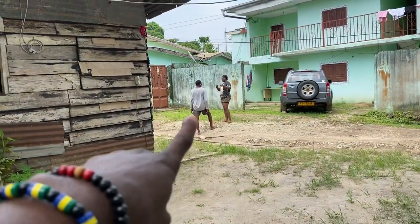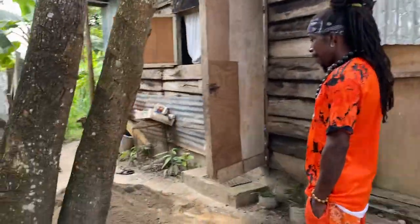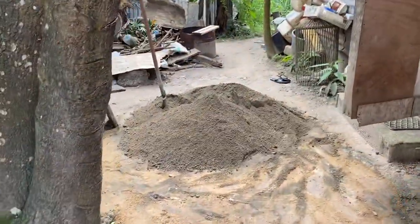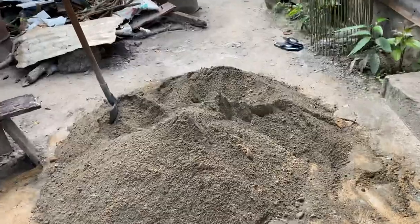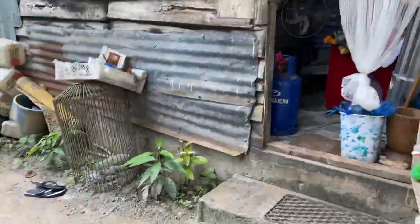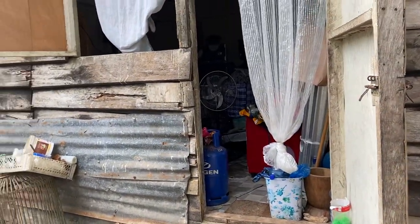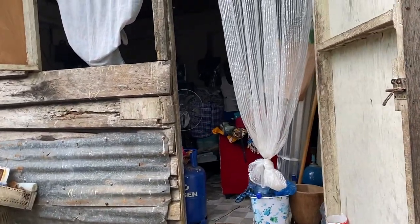That was our technician, like we call him Mason in French. That's like our technician. You can see here how he's doing some work. He just finished mixing the sand and he's about to put some water into it. Yeah, that's Mama Anas in his house. You can see how very, very small it looks.